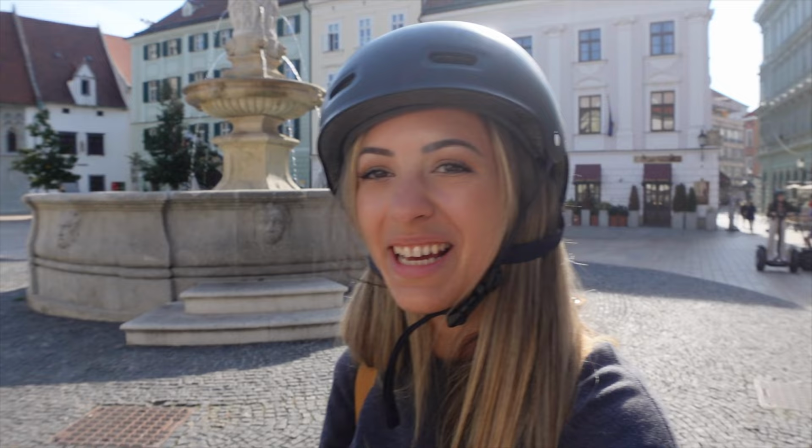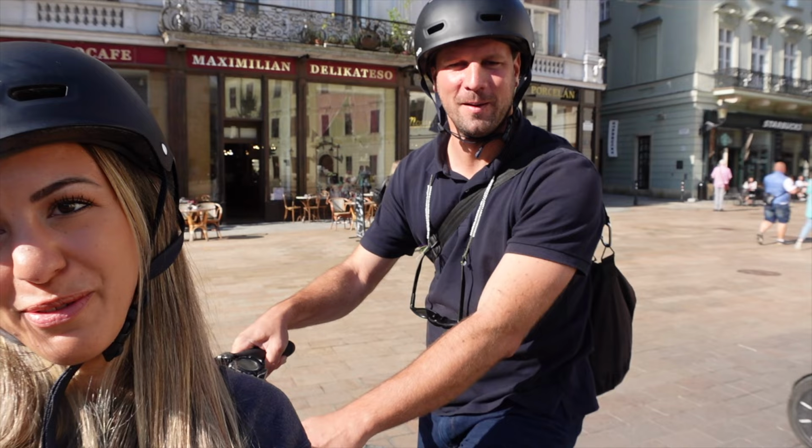Okay guys, so having a blast on the segways, not gonna lie, it is really fun. But we're here in the main square. Right here, this fountain was built in 1572. So our tour guide, Philip, told me a super fun fact. I'm gonna let him tell you because it's just way better when he does it.